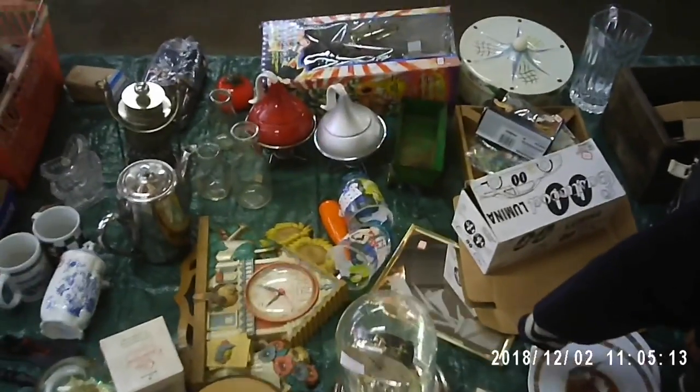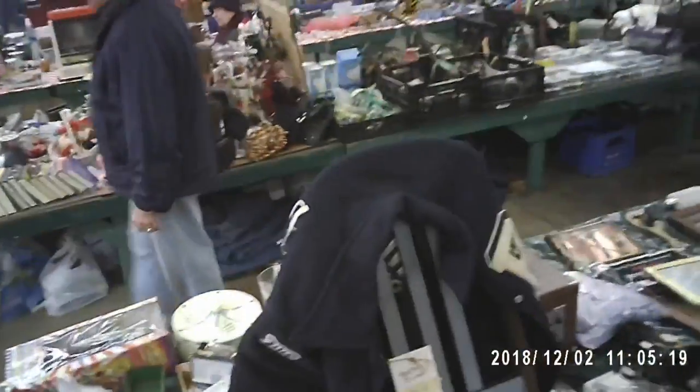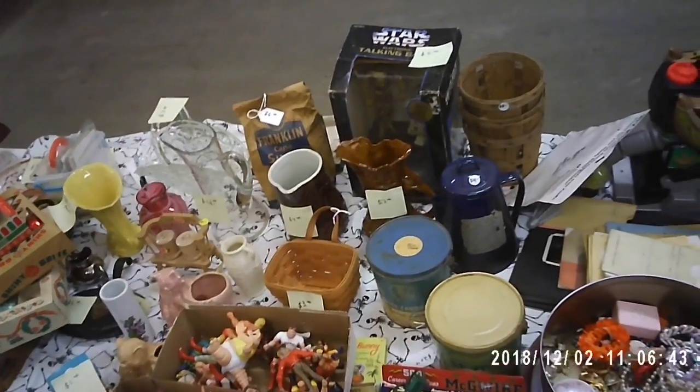Milwaukee Braves. $6. Back section, you don't have to come back. Mark McGwire truck for 3. I wonder if those are like 50 cents each.